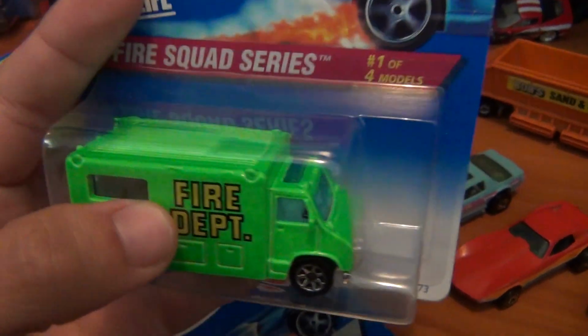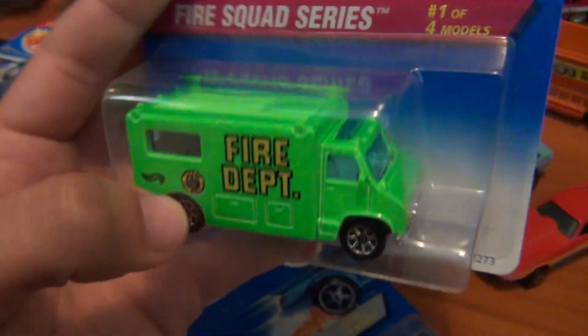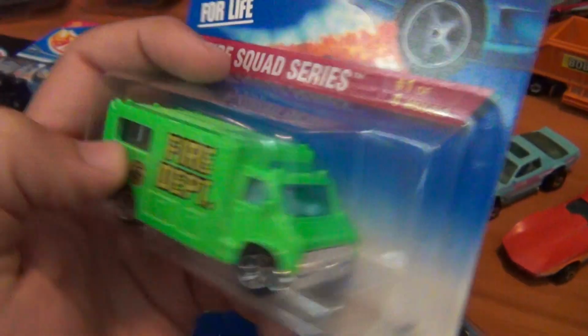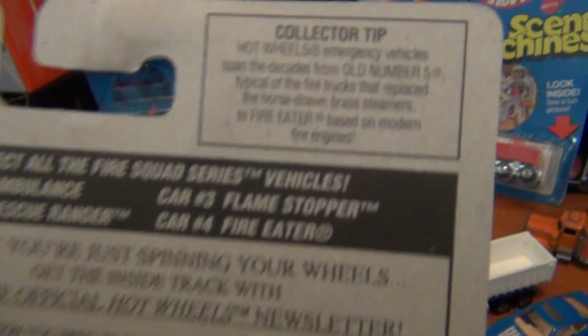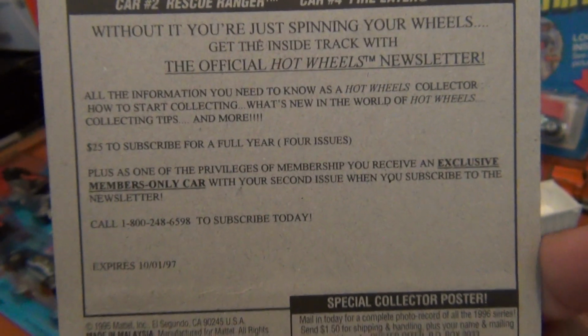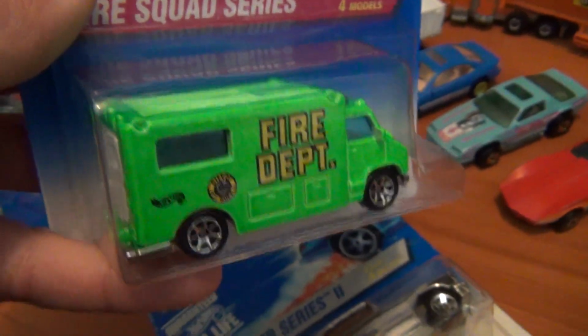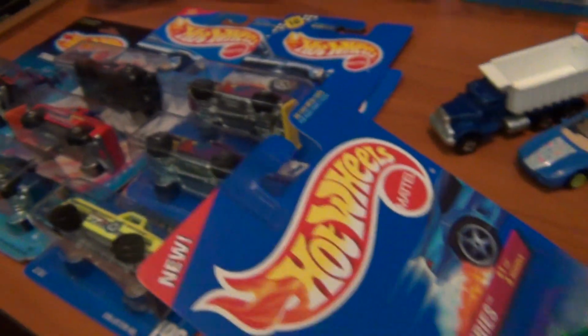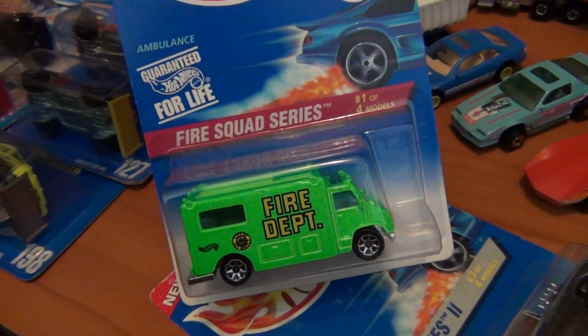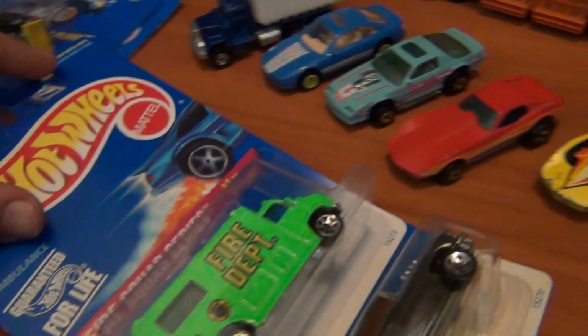And unfortunately this one's not made anymore either, which I think is a shame, because it's a pretty cool, decent little model. Well, big model you could say. And there's another one of those collector tips as well. Shall read that one later. So I really like picking the stuff up from when I was a kid, like the blue cards, the 90s stuff as well. It's really cool to see. So got that one for a pretty good price as well.